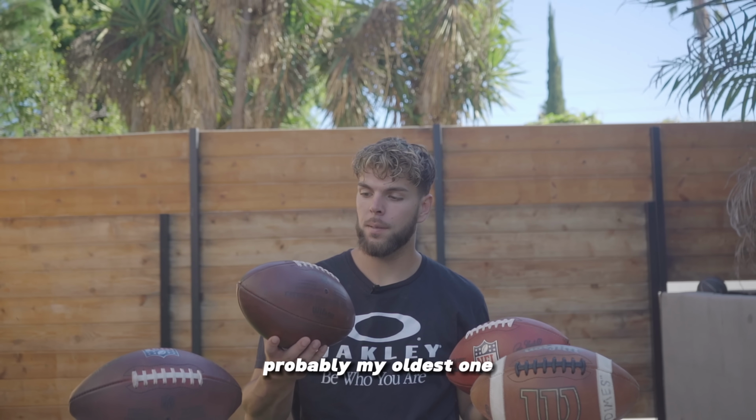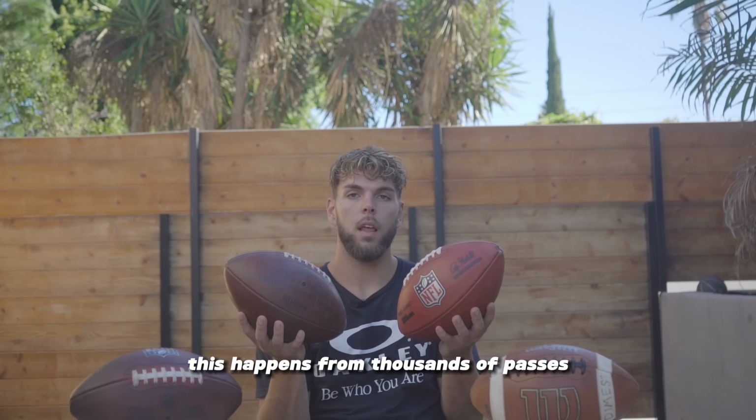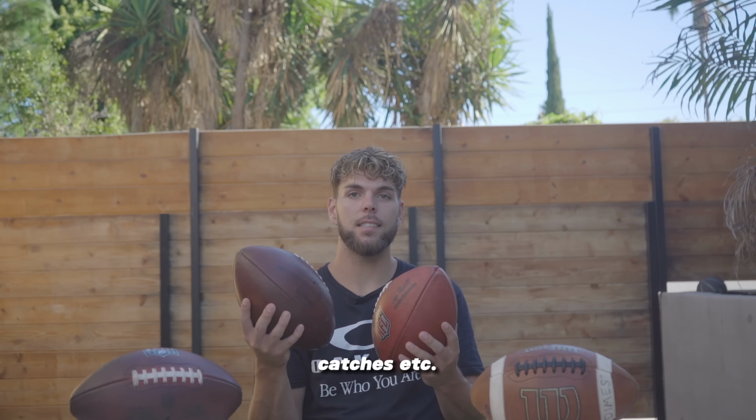Like I said earlier, this is a brand new NFL football. This is an NFL football, probably my oldest one. I've had this ball for almost 2 years now. So this doesn't just happen overnight. This happens from thousands of passes, catches, etc. If you go buy a brand new leather football and it never gets broken in, that just means you're not practicing enough.